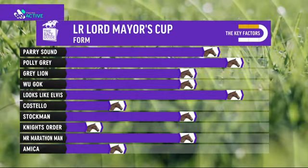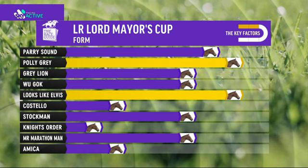Let's have a look and start our little mini race. We're looking for the gold bars in the Lord Mayor's Cup. And here we go, Mike. Who we got? It's Polly Gray. Polly Gray won. It looks like Elvis was massive last start, wasn't he? He was. Over the mile. But this is a different story. Let's have a look now.